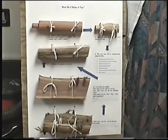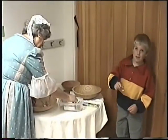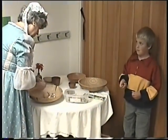Smells so wonderful. And cedar, and apple. Oh, I love the cedar one. And dogwood and maple. Which one is that one? I like that little one. Oh, that's a nice, yeah, I just made that one a minute ago. That's cedar.